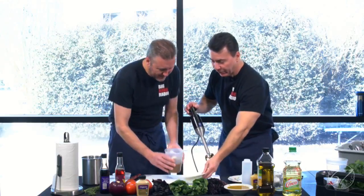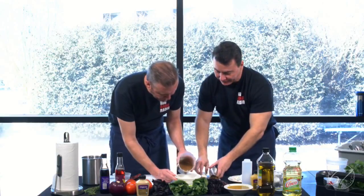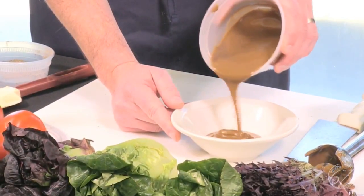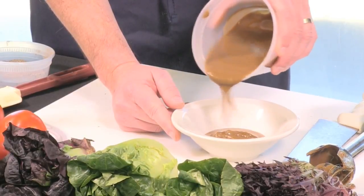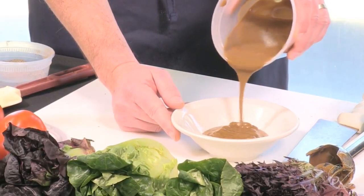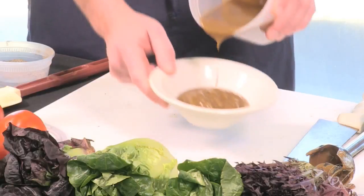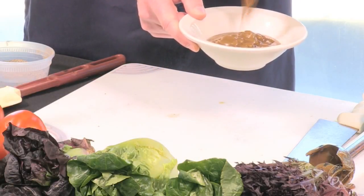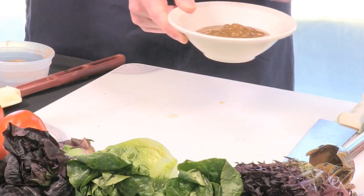Let's put it here in the bowl so you can see how thick it came out now. It's creamy. We use the speed of the blender, and also we have incorporated some air in there. But look how creamy it is. Can you see how creamy it is? Look at that. That's gonna coat the lettuce nicely.